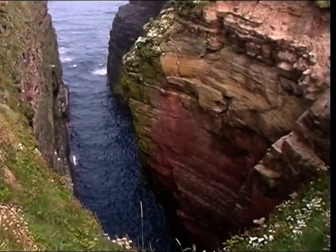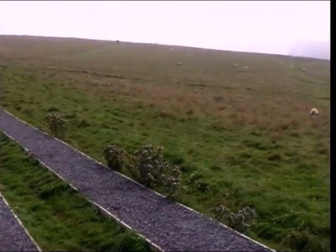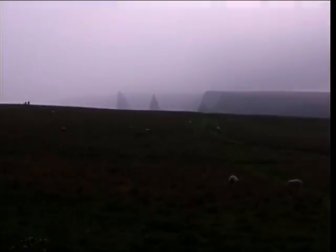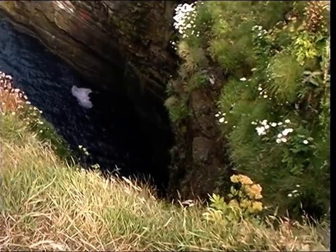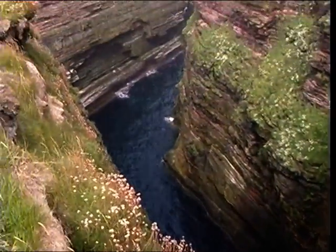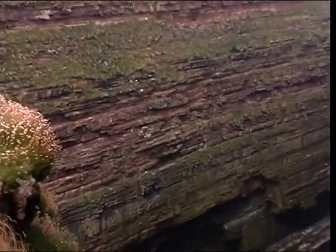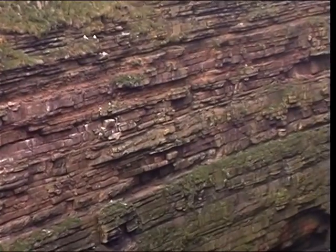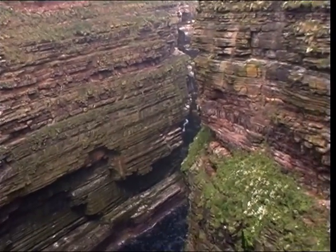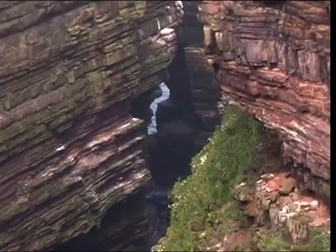Another one going along towards the stacks of Duncansby, which keep peeking out in the mist. So, at 100 metres down, I'd say. Very spectacular, and the sun has just peeped out for a moment. All the horizontal ledges have been worn away down here. There's an arch around the corner.